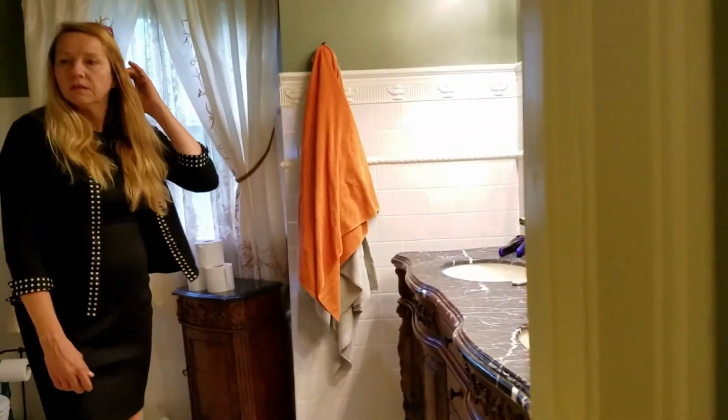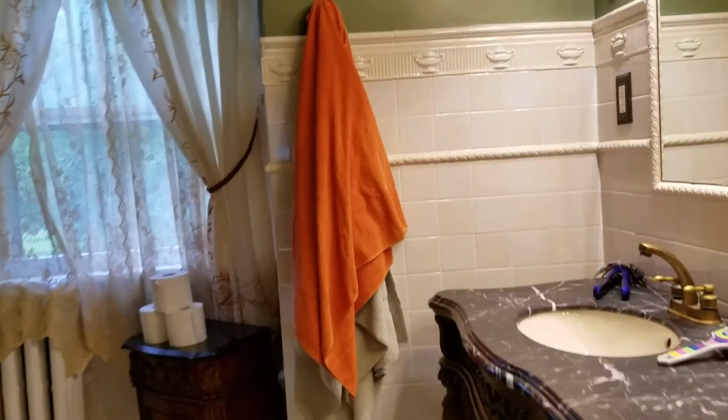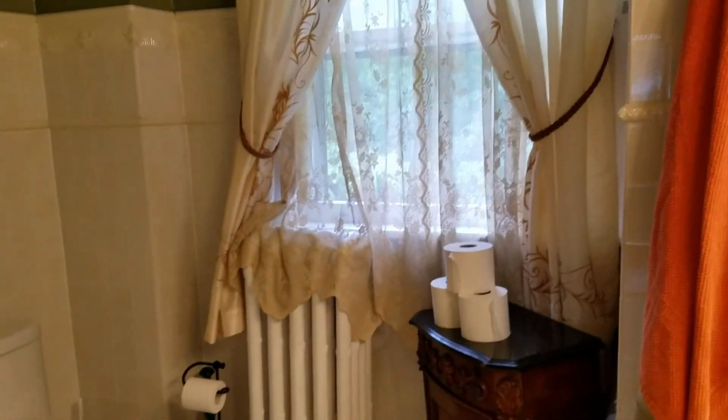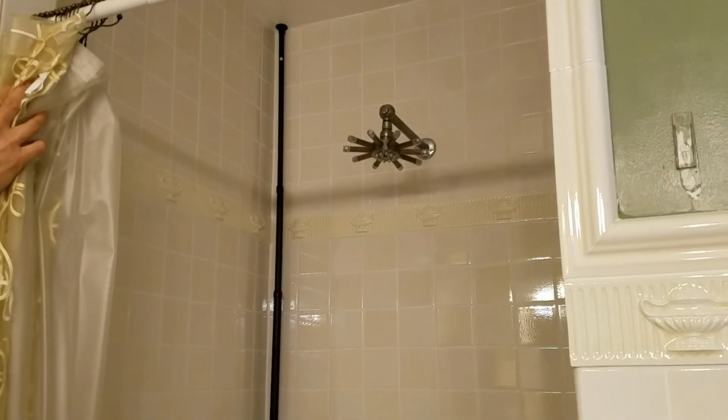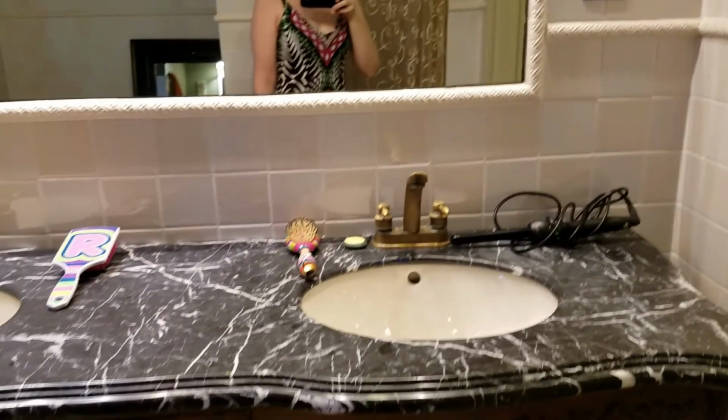Second bath. You can go check that out. So the tiles are all upgraded. It's got an interesting shower head there, right? Yeah, that's one of those rain kind of deals. Again, the old ancient radiators.